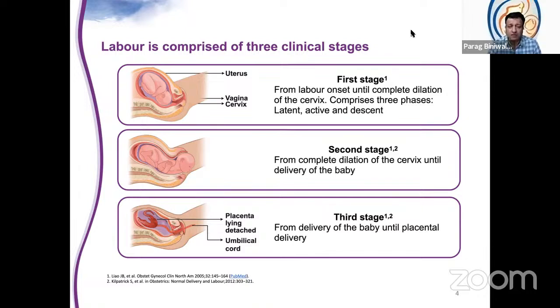Third stage is again something which is extremely important, in which the delivery of the placenta takes place, because this is the time where postpartum hemorrhage sets in, and we are still losing a lot of mothers because of postpartum hemorrhage these days. And of course, the fourth stage, as labeled by some, is when the 2 hours after the placenta comes out is called the fourth stage, because again, vigilant monitoring is needed even in these 2 hours of time.